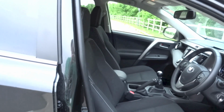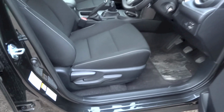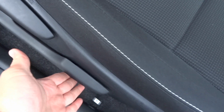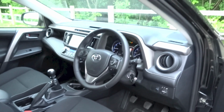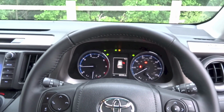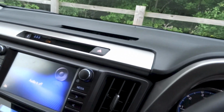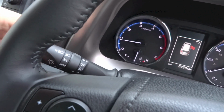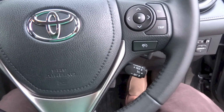and the driver's seat in this RAV4 Business Edition does get full manual adjustments. This lever controls your seat back, this lever controls your seat height, and this bar down here controls your seat position. Alright, so let's go ahead and see how she revs.